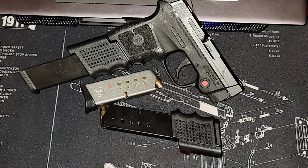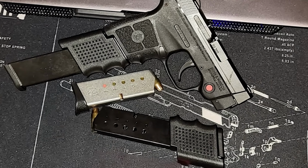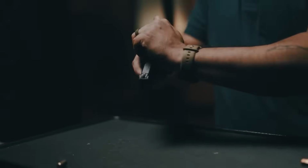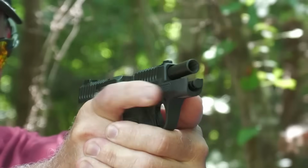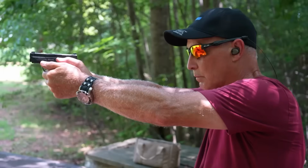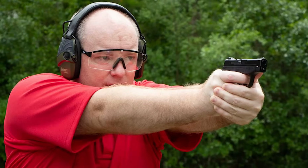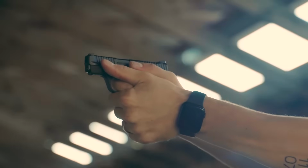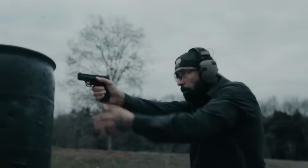The Shield EZ 380 is Smith & Wesson's answer to the "I want a gun that's easy to operate, easy to shoot, and easy to carry" crowd. And spoiler alert, it nails it. Whether you're a new shooter, someone with weaker hand strength, or just tired of fighting with stiff slides and crunchy triggers, this thing is a game changer.